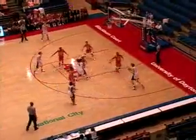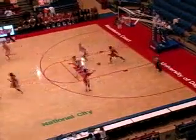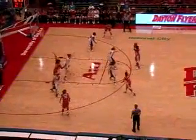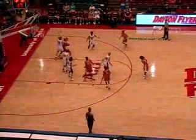Kiki with the ball on the right side, starts to drive, is cut off. 20 on the shot clock. She gives it up to Kyle, takes the right baseline shot, and it spins out. Delisha Lloyd comes down with the rebound. See if Clemson runs, trailing 24-6, approaching 12 minutes to go in a beautifully played first half for the Flyers, who are shooting 9 of 11 from the field, and that's 82%.